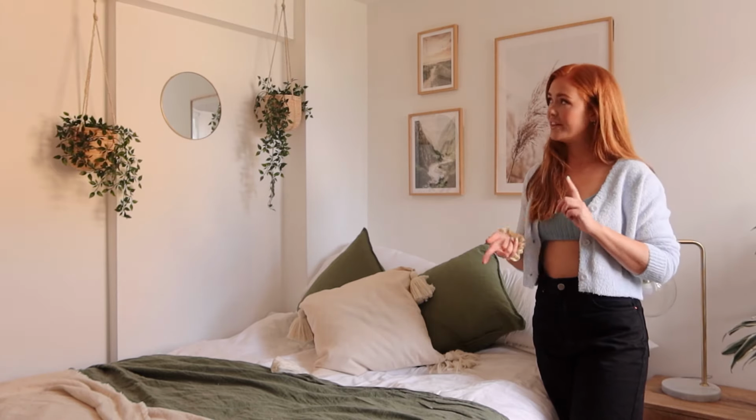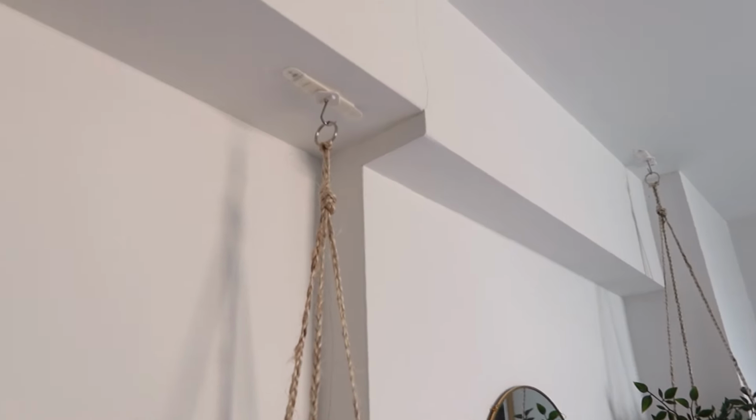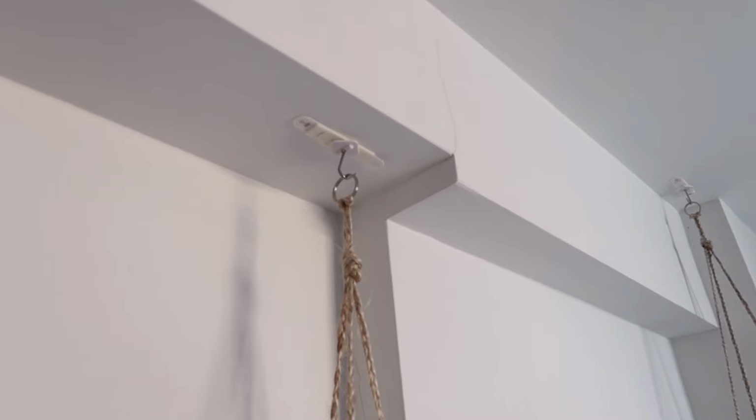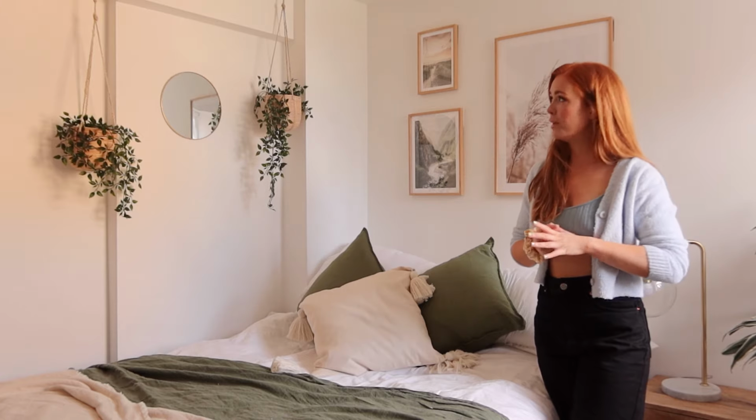So I got command strips, and then I got the little hooks. I went to Wilko basically. They do command and then they also do Wilko own. So the hooks are Wilko own and then the strips are command strips, and I stuck the strip onto the ceiling and then I stuck the hook onto another command strip and stuck the command strips together because that seemed to work a lot better than the hooks on their own. They're not strong enough to hold it up. They give you a weight restriction on each of them, so it should be quite easy to work out which ones you need and how many.